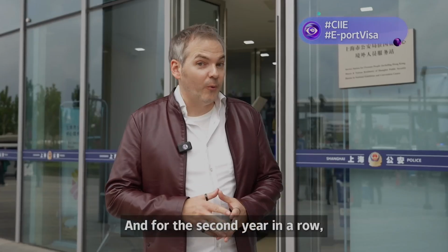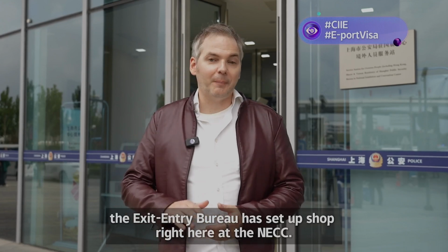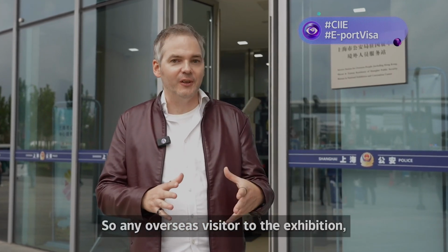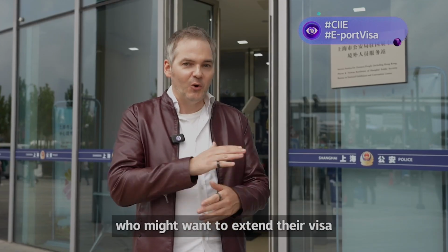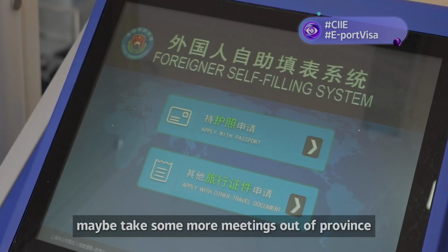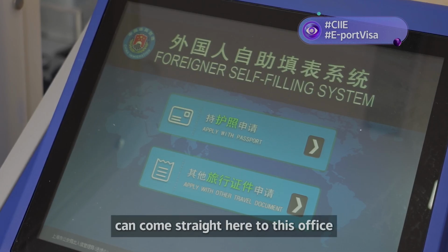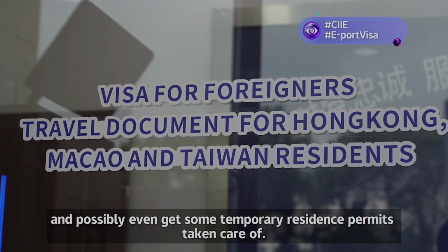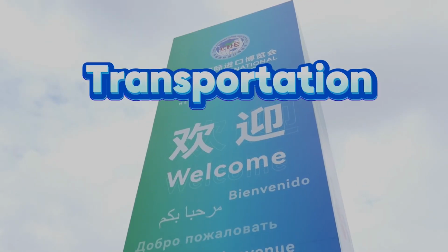And for the second year in a row, the Exit Entry Bureau has set up shop right here at the NECC. So any overseas visitor to the exhibition who might want to extend their visa for one reason or another, maybe take some more meetings out of province or something like that, can come straight here to this office and get their visa extended and possibly even get some temporary residence permits taken care of.